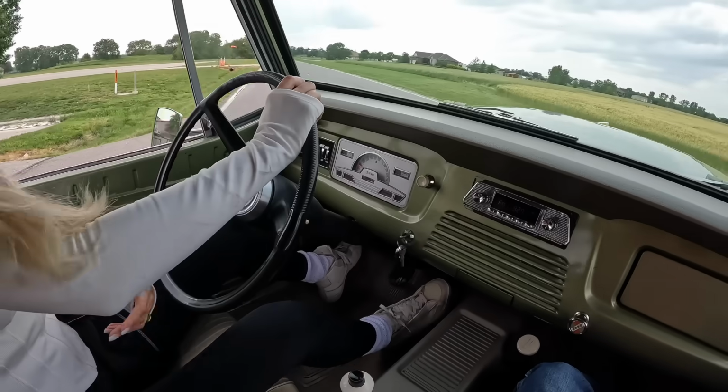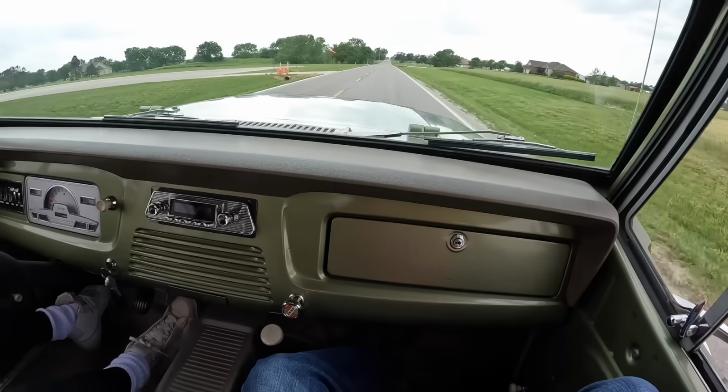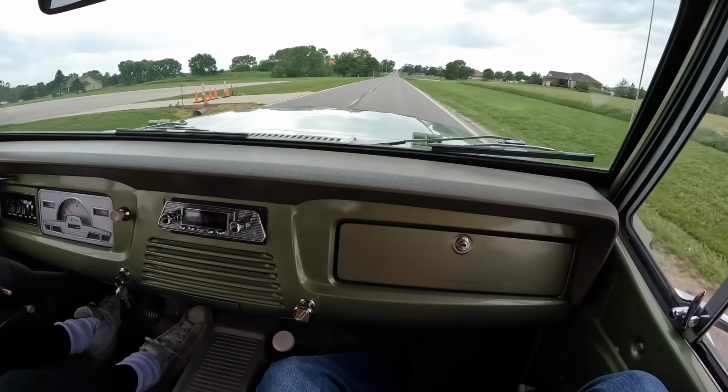It's really comfortable. Even the new Jeep Wranglers are very rigid. This feels smoother. Am I allowed to say that? It's a crossover. It feels smoother. Hit it. Whoa, that's a turn. Okay. Here we go. Here we go.